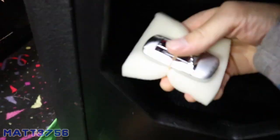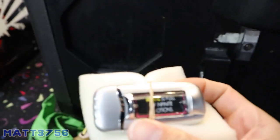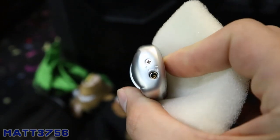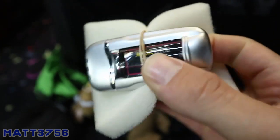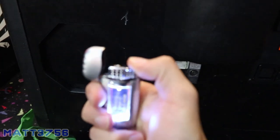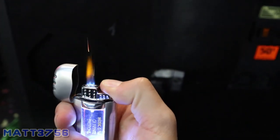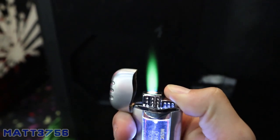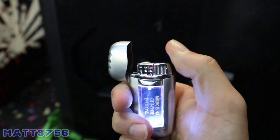No clue what it is, let's find out. It's heavy, wow, it's got some weight to it. What is that? Plus, minus, what is this? Is it a lighter? It's a freaking lighter, dude. Oh my God! It's a green flamed lighter. That is insane. I have never seen this.